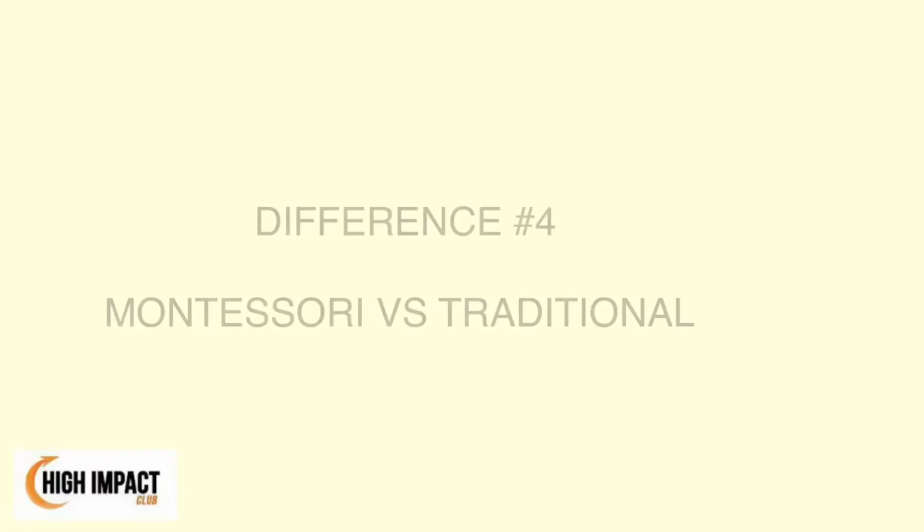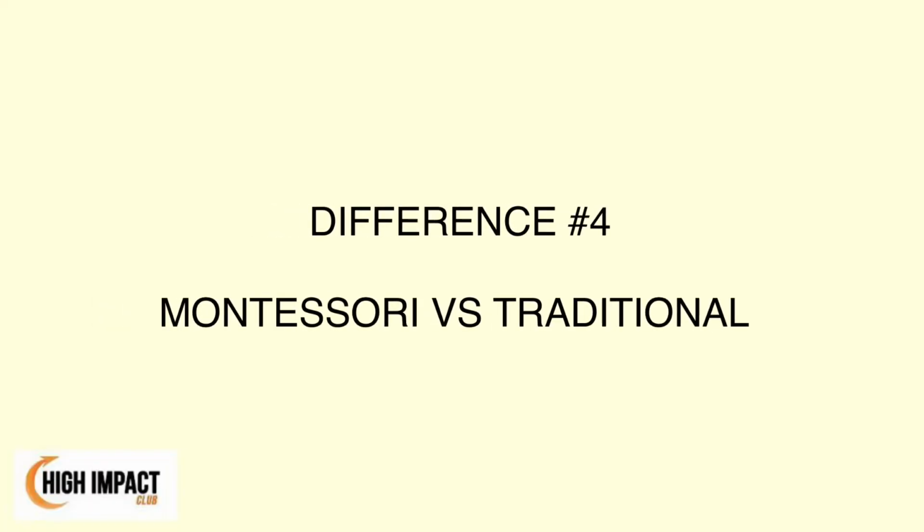Difference number 4: in Montessori style, there are no real grade levels per se, such as this child is 8 years old, so he should be in 3rd grade. It is not like that. I visited a Montessori school with the twins because I'm very interested in them going to one, although I couldn't afford it, so they're going to have to go to traditional.